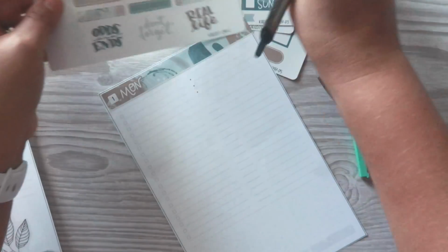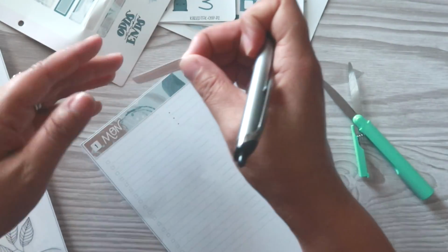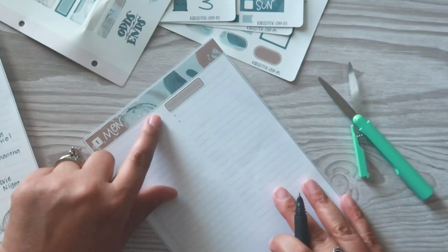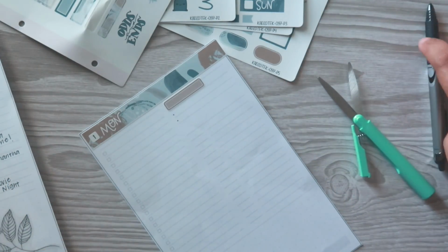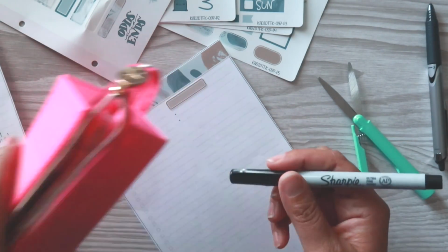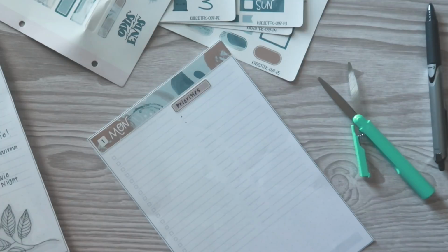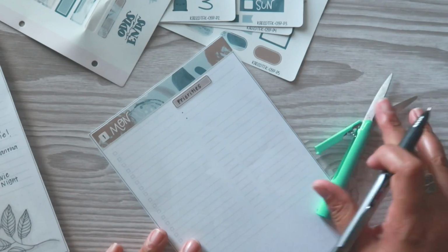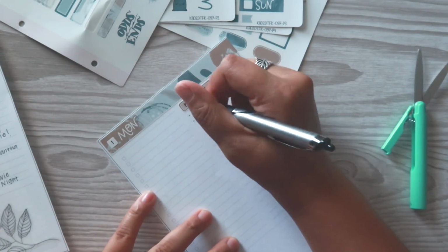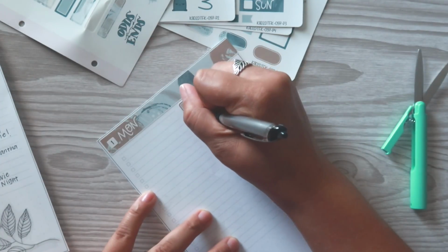So I think what I'm going to do is just maybe a top 2. Let's see how this fits on here. I just like how even it is by putting it there, so it does cover up one of the dots. And I am going to grab my Sharpie pen marker and just write priorities on there. This is going to be really similar to my top 3 that I was doing in the Plum Paper Planner. But since it's just my 2 priorities, it's just going to be medication and vitamins.